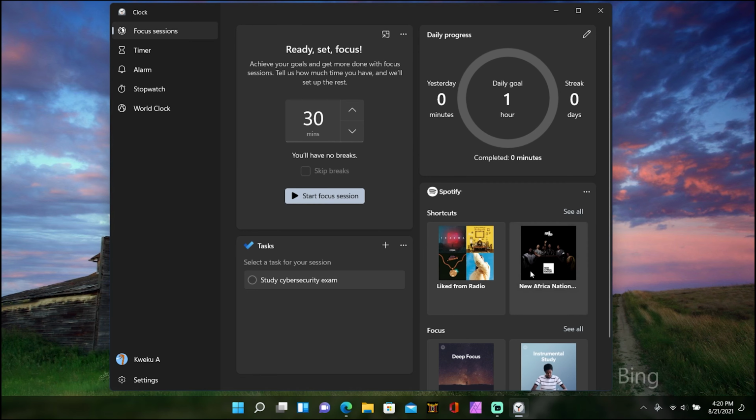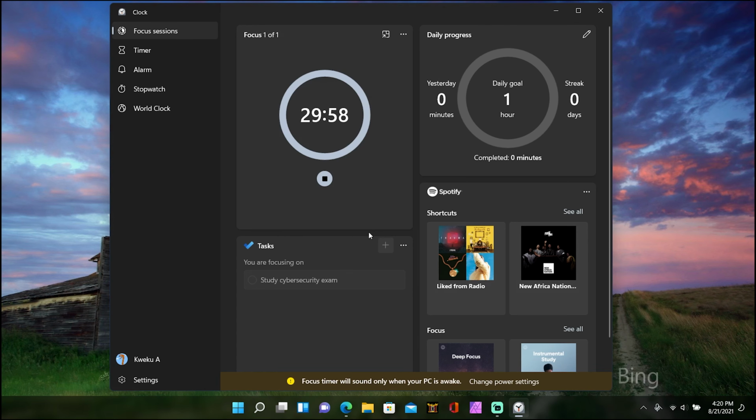I'm not going to hit any music because I'm afraid of copyright, but I'll hit start focus session. And then the focus timer, basically what that will do is it will limit notifications and all distractions on your thing based on your settings in Windows. And it'll tell you, okay, this is how much time you have left.